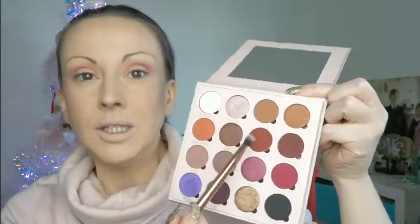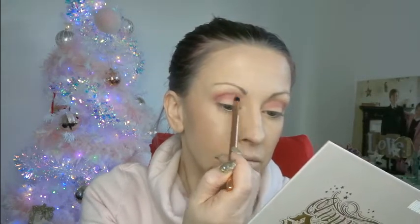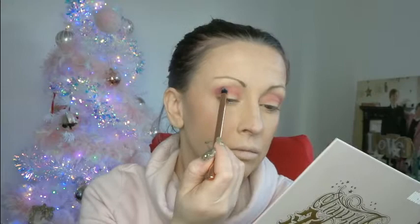So I'm just popping that into the crease. The tiniest amount goes such a long way with this palette. Honestly, it's incredible. Oh god, it just blends so nicely. Okay, so then I'm going to change brush to a smaller blending brush, and I'm going to use a dab of Hot Sauce, but just a very small amount. And that's also going into the crease. Then back to the original brush just to blend that.